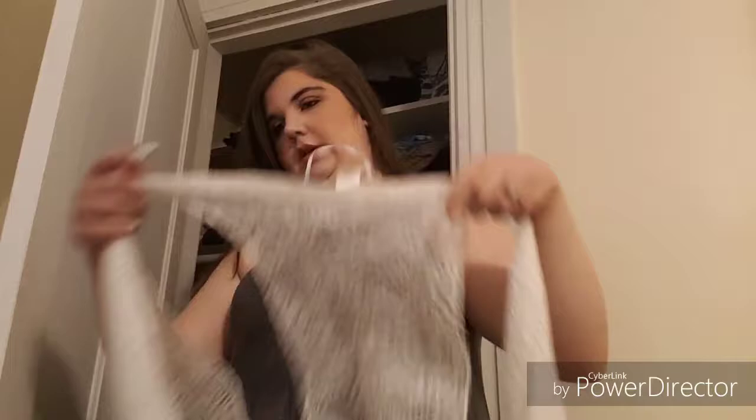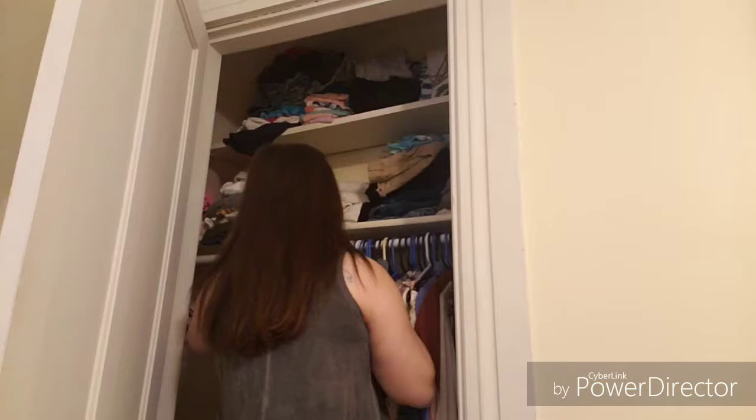I'm going to get rid of it, actually. I was going to keep it for, like, another year, see how I can style it. But honestly, I've had it for a while now, and if I haven't really worn it since, then I'm probably not going to.